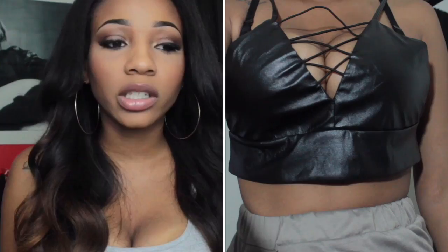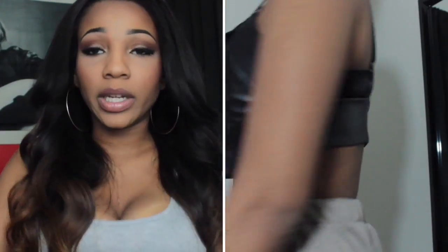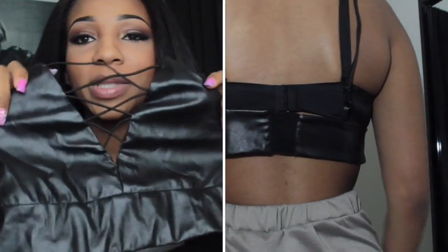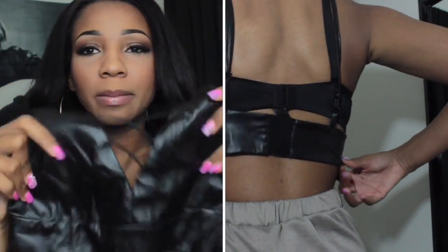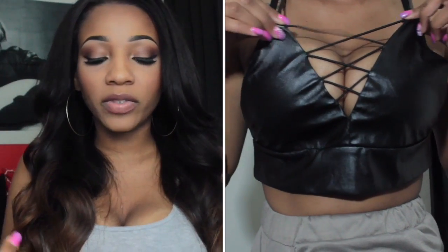So yeah, that's that. Next thing is this crop top that was ridiculously cute on the website, but when I got it, it looks absolutely nothing like how it looked on the website. It's just a faux leather crop top. It's got the little, I don't know, crisscross in the front. But yeah, it fits really bad. I think it's a medium. Doesn't fit good. Just has no shape at all. It's just not cute. So there's that.